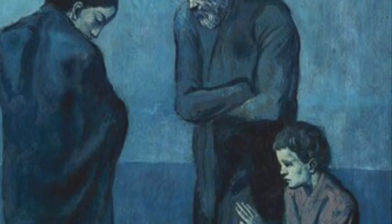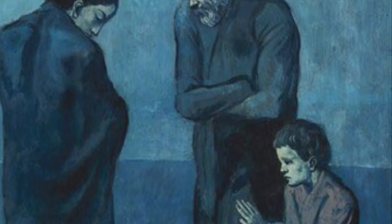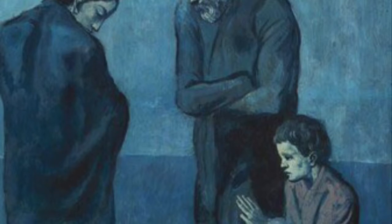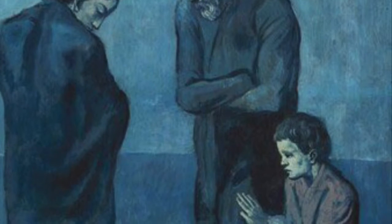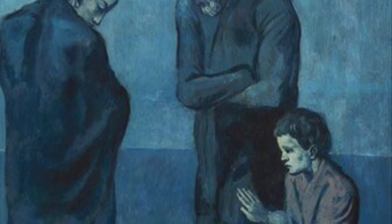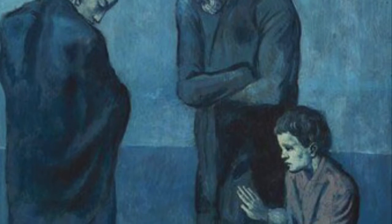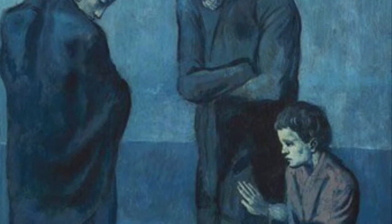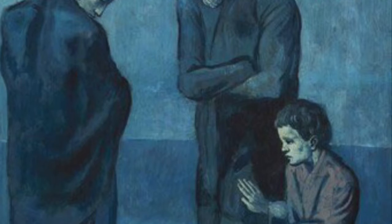This is a painting called The Tragedy by Pablo Picasso. Pablo Picasso is a master artist. He was not only a painter, but he was also a sculptor, a printmaker, a collage artist. He did everything, and he's one of Miss Lyric's favorites. But in this painting called The Tragedy, he's using all different kinds of blues.